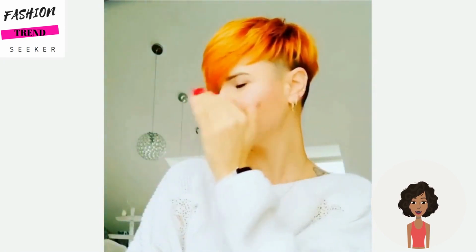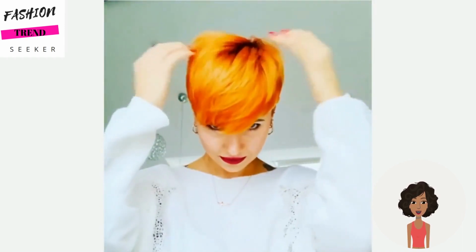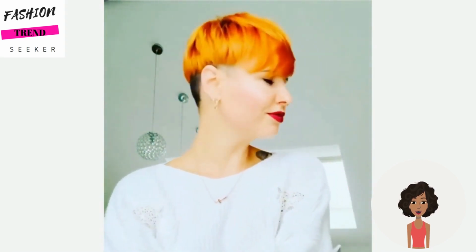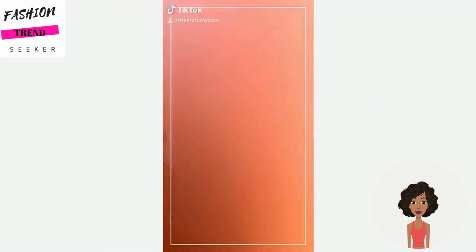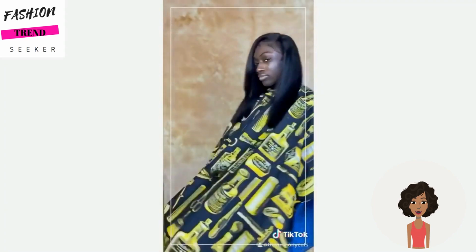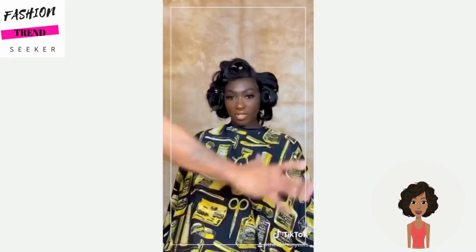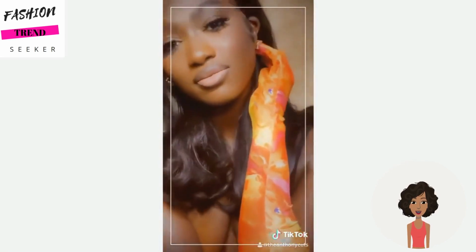Oh wow, so then next we see this copper ginger tone pixie with an undercut. This is a very popular hair idea as well, dyeing the top portion of the hair and then leaving the rest the natural tone. So it looks like she started off with red hair and then she ended up getting some black hair extensions. Wow, she looks absolutely gorgeous.